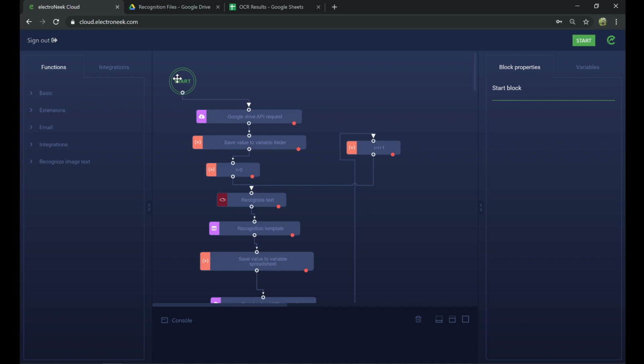Let's jump right in. ElectroNeek RPA offers robotic process automation solutions for both individuals and businesses. If you're unfamiliar with the concept, it's basically a process of having your computer mimic your actions behind the screen, doing things like clicking on files, navigating the web, and copying data, completely automatically and repetitively.